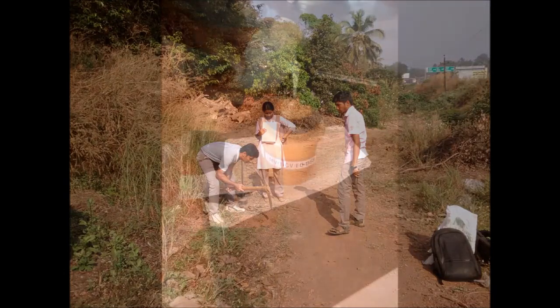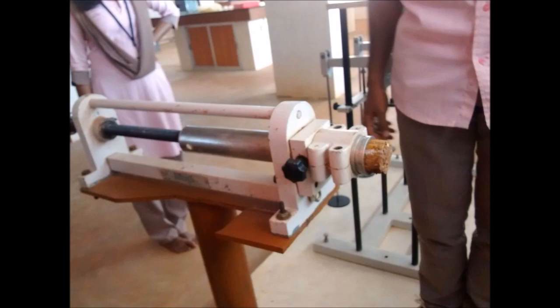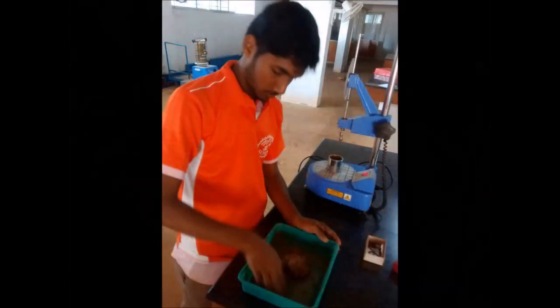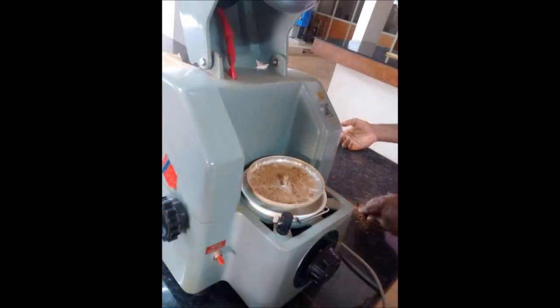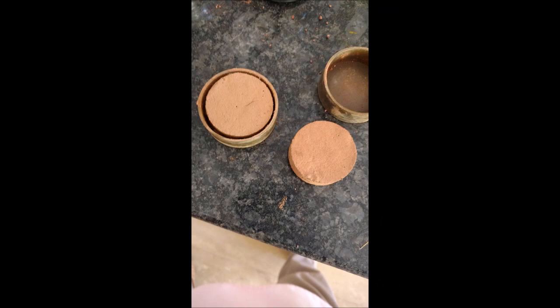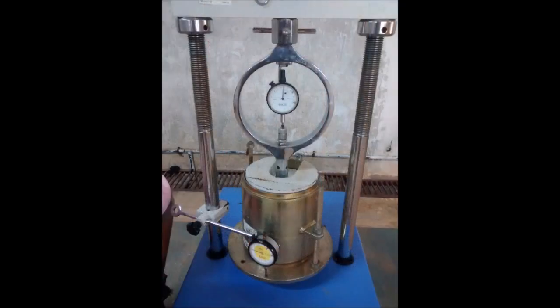It is very important to identify the soil characteristics before constructing any structure. So we have done several tests and obtained good results, which show that the soil is capable of holding the structure. The following tests have been conducted: specific gravity, liquid limit test, plastic limit test, shrinkage limit test, standard Proctor test, triaxial test, and California bearing ratio test.